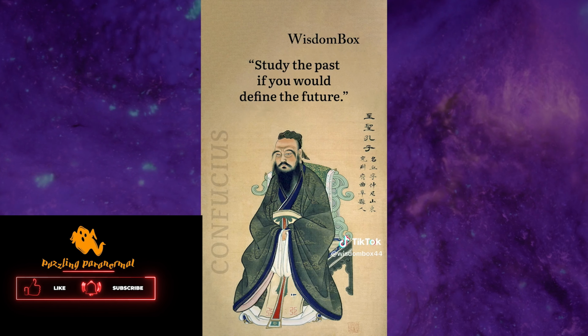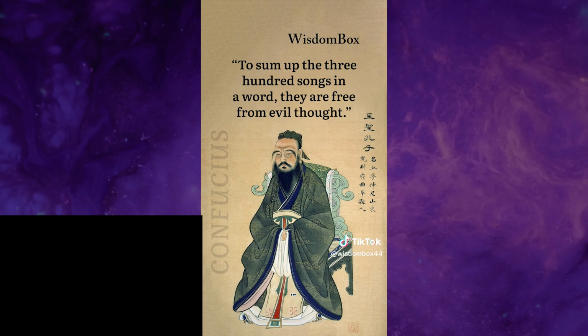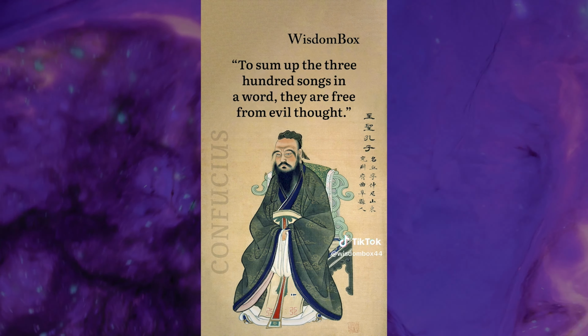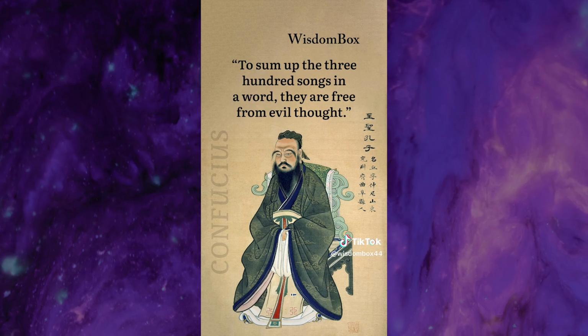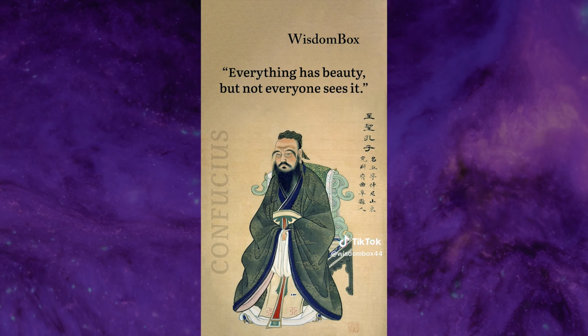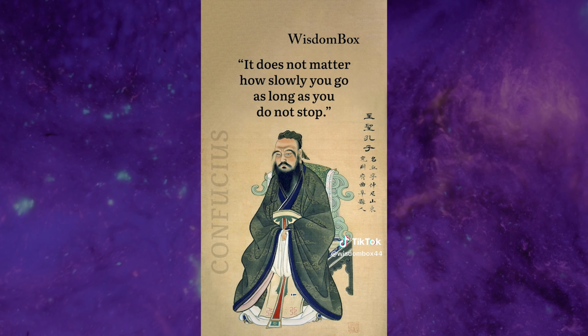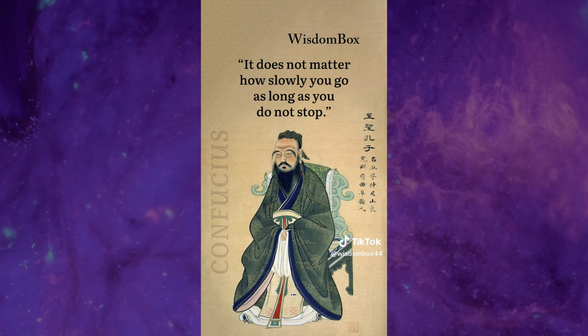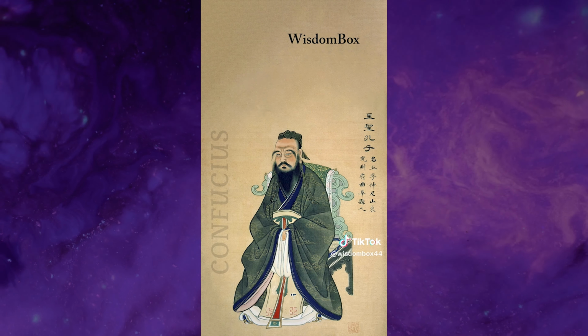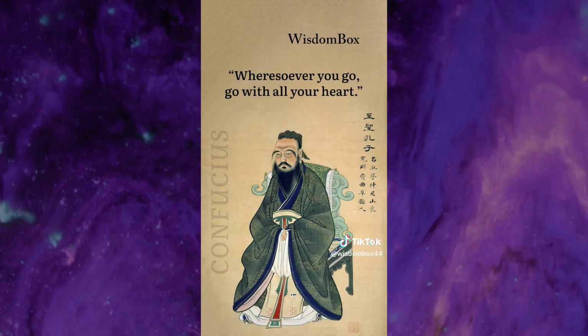Study the past if you would define the future. To sum up the 300 songs in a word, they are free from evil thought. Everything has beauty, but not everyone sees it. It does not matter how slowly you go as long as you do not stop. Wheresoever you go, go with all your heart.